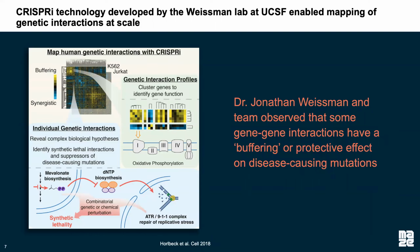So around the time of that report, one of the Maza founders, Jonathan Weissman, in his lab was developing novel applications of the CRISPR technology, which you might know received the Nobel Prize this year, that was related to understanding gene-gene interactions, that was focused on understanding how genes interact with each other. And at the same time, Steve Elledge, who won sort of the US equivalent of the Nobel Prize for his work in DNA damage repair, was also interested in applying these advanced functional genomics tools to study these interactions.